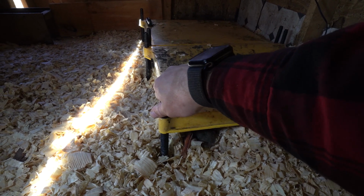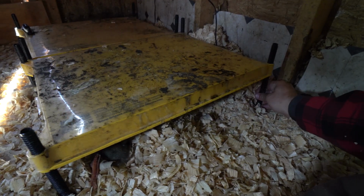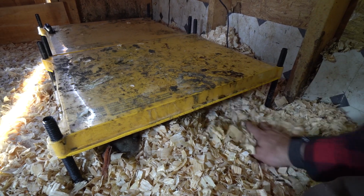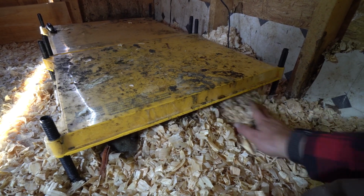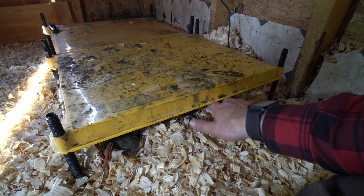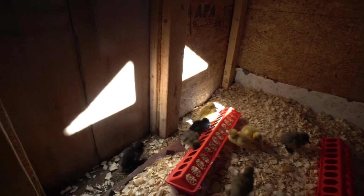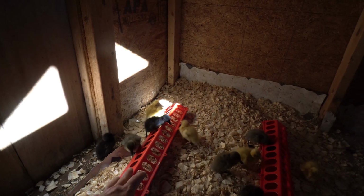As they get older, I will raise these trays up. In fact, I want to probably just cheat this one down just a little bit more. Last time I was actually using these for geese. I'll also pile more shavings underneath it to give them the ability to get closer to it. But on a day like today, it's already about 75 degrees, so it's nice and toasty for them.